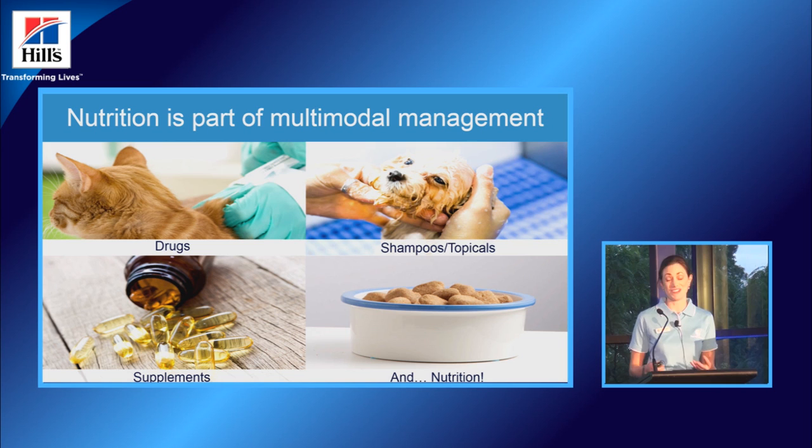And what I love about diet is parents have to feed their pets every single day, so it's a great thing, so they're not going to have to keep adding supplements. So compliance is going to be good, hopefully, with the food.